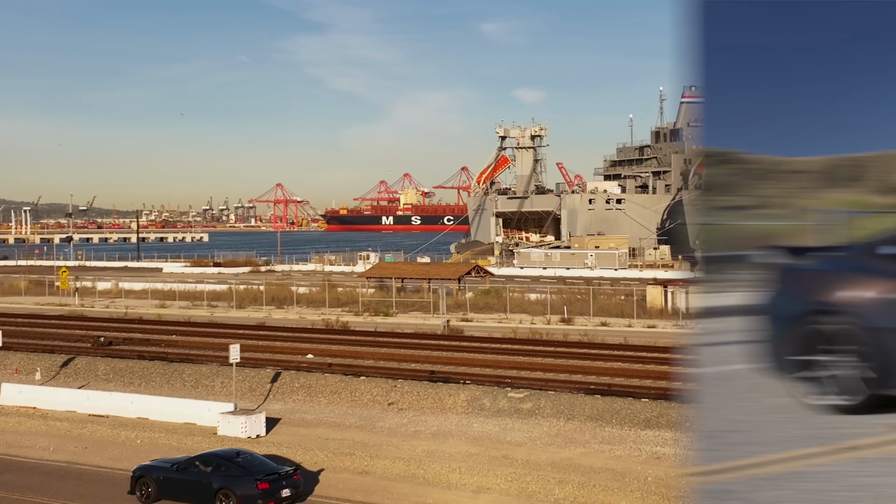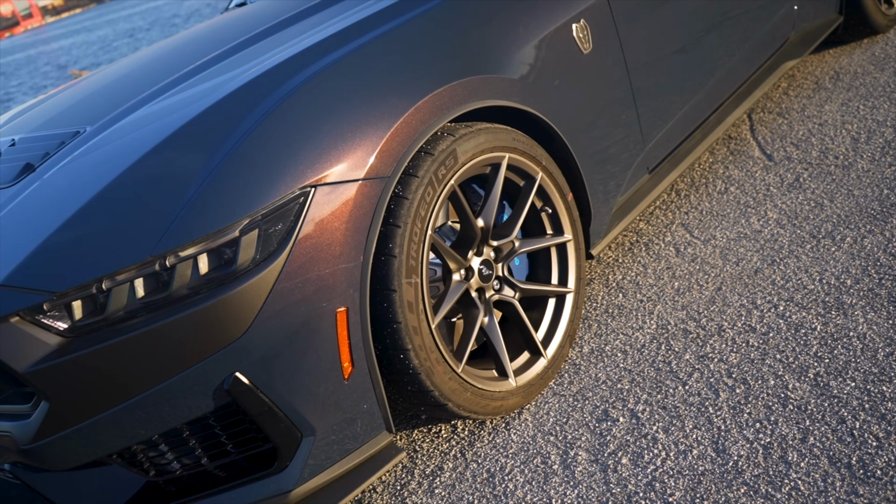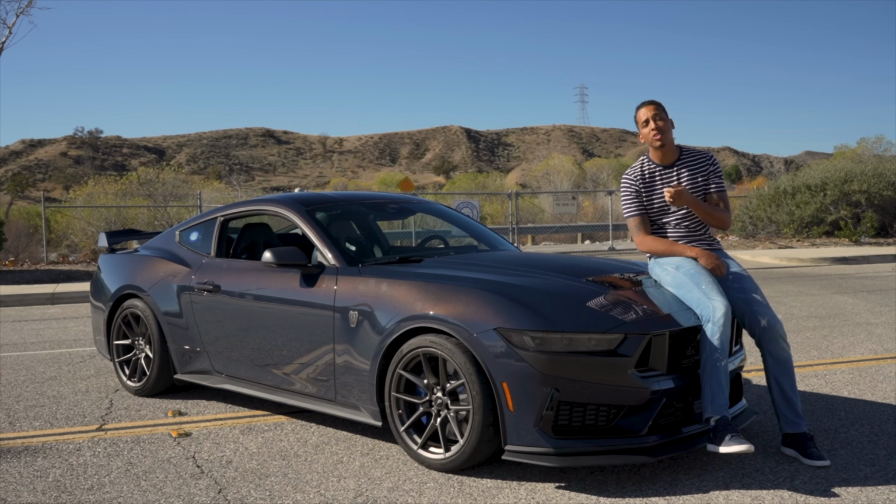Now I don't know if it's just me, but this paint job is top tier, and when the sun hits it at just the right angle, it brings that blue ember metallic to life. Whether you press lock or unlock with your key fob, you get a special light show with both the headlights and tail lights.